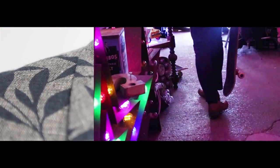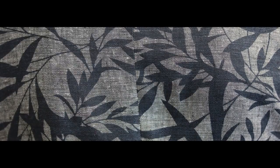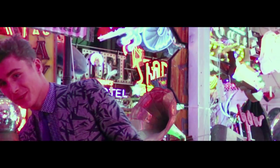Playful scale is perfectly presented in our exclusive bamboo print suit for the prom lad who really wants to stand out from the crowd.